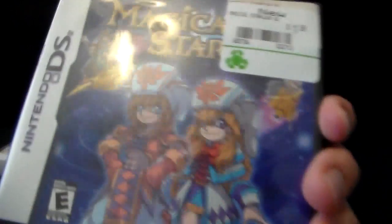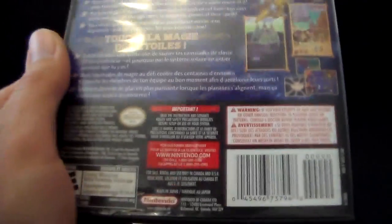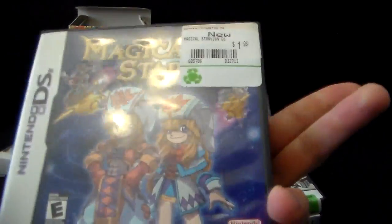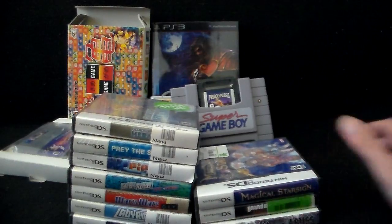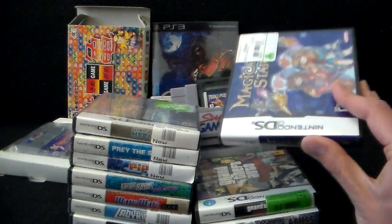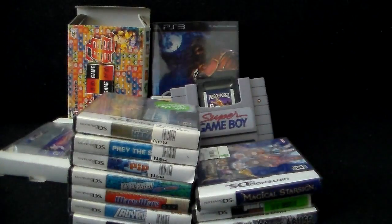Speaking of Mana, this has the same art as the Legend of Mana, and I believe this was made by Brownie Brown and distributed by Nintendo. I've heard good things about that game. I don't know yet. I think I'll probably be reselling this one as well because I own this as well.